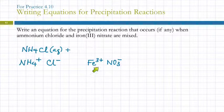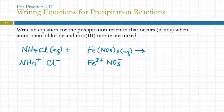We look at the relative charges, whatever method you like, crisscross or least common multiple, and we figure out that this should be Fe, and we need 3 nitrate ions to balance that charge. Looking at solubility rules, compounds containing nitrate are always soluble, and so that's aqueous as well. So there's our reactants. Now we have to look at the possible products and see, is there a precipitate?